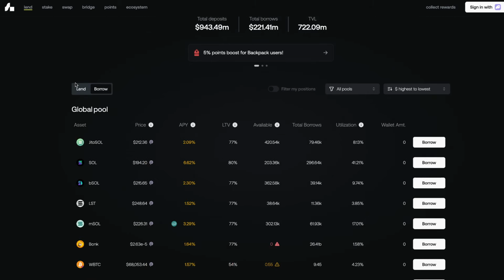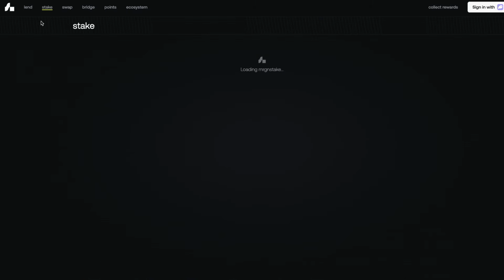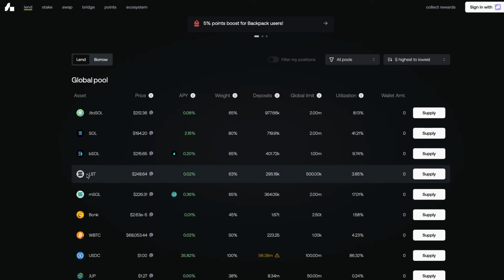Getting back to it. Let's say you lend out, for example, $1,000 worth of LST, right? So let's say it's 4 or 5 LST-ish. You can now go ahead and borrow a certain amount of Solana, because if you think about it, the LST has, it's not loading for some reason, seems to be a trend today, but let's say the LST has an APY of 8%.